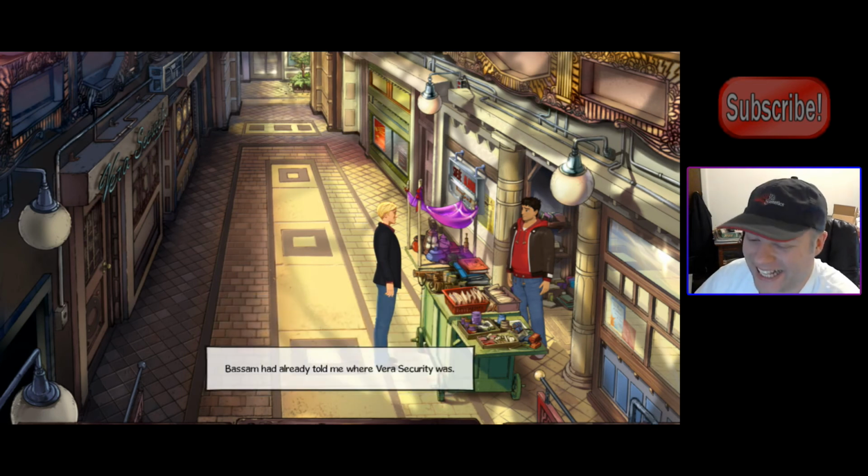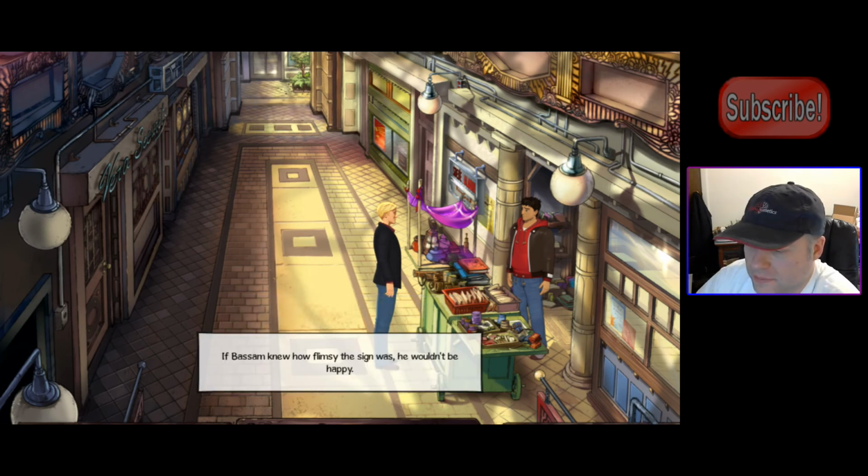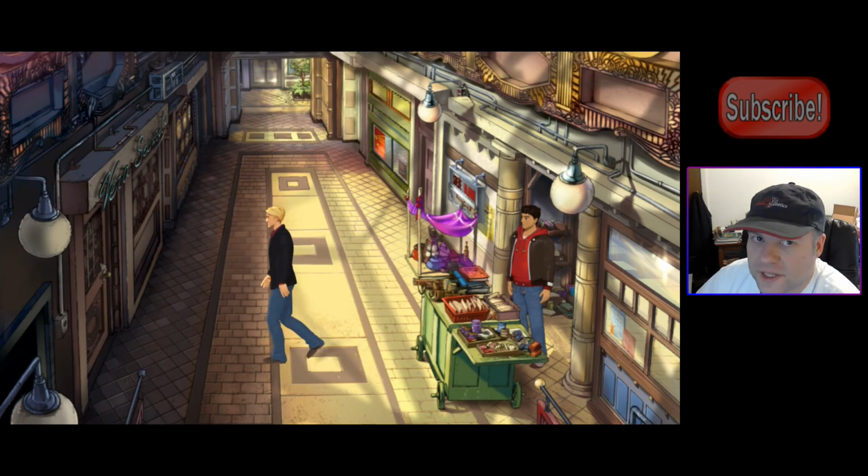Terrible, right? Bassam had already told me where Vera Security was. I decided to keep the wire. If Bassam knew how flimsy the sign was, he wouldn't be happy. Okay, so let's go in the door to Vera Security, I guess. Let's see what we can get in here.